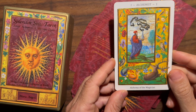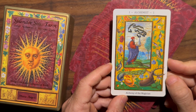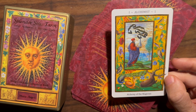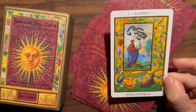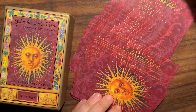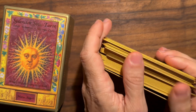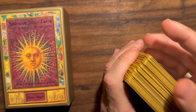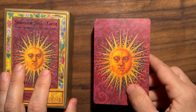This is the alchemy of the Magician, a major arcana, alchemist number 1. Look at those colors, really. Look at those drawings. And the printing of it is top quality. So for the price, for the colors, for the quality, for the printing, you really get your money's worth with this deck. Absolutely gorgeous. I recommend it 100%. So you guys, that is the Splendor Solis Tarot. So happy to have this guy in my collection. I am going to be enjoying this guy all throughout winter.